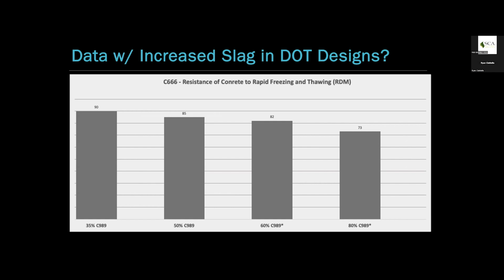So, again, just understanding what this does, and then how do we take it to the next level and confirm that we can produce a concrete that has higher replacement rates than what ACI says at this point in time, and still have a long-term durable product.